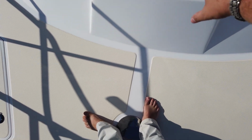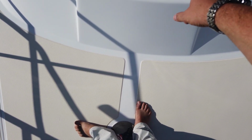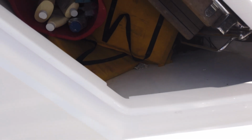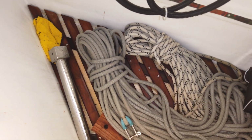All the cabins have great ventilation. You've got Dorade vents here as well for the master cabin. All the hatches are high-quality Mantus. Tons of storage back here in the lazarettes. There are those teak steps I'd mentioned for the boarding gates. And you can see, again, just how clean this boat is.